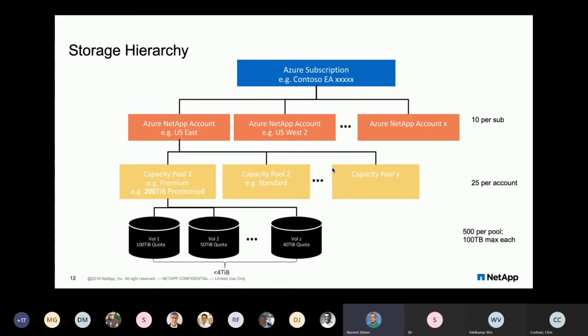Underneath, you create a storage account. It's a NetApp account, kind of similar to how you do Blob. You set up a storage account. This establishes the root of the namespace. You can have 10 of those per subscription. And then within the account, you provision a capacity pool. It's a minimum of 4 terabytes, a maximum of 500 terabytes. And then within those capacity pools are your volumes. And the volumes are up to 100 terabytes max size each.